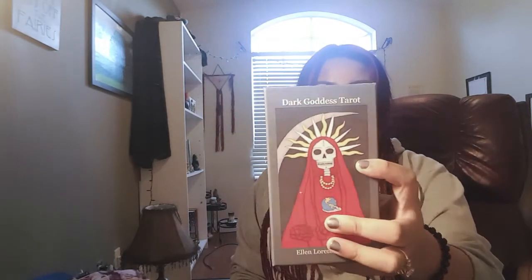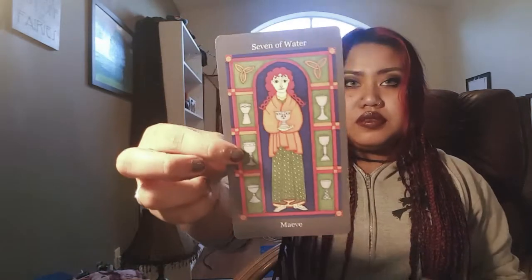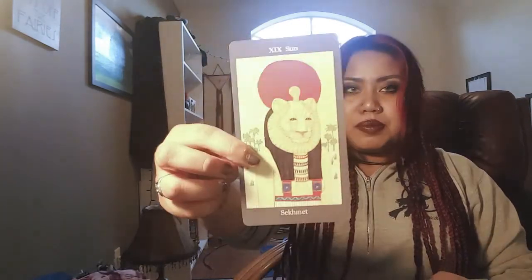The next deck is another one that I got for my birthday, which is the Dark Goddess Tarot. And I love this deck. This is more of an everyday deck for me. My goddess is the Morrigan, so I really love the way that she's interpreted in this deck. I love the Dark Goddess energy. They are larger than I expected, but I do love the size. And the readings are really bold and powerful.